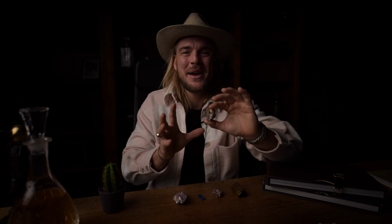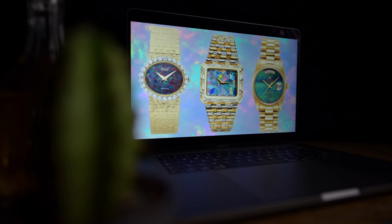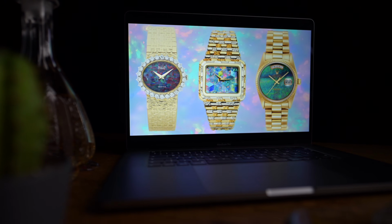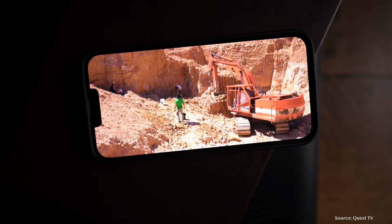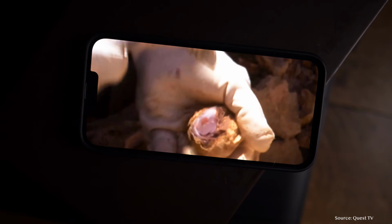whereby high-quality opals are sometimes more valuable than diamonds. In my opinion, they also look much more interesting. What this stone does with incoming light is simply breathtaking. The main deposit of the opal is in Australia. Other places of discovery are Mexico, Nevada in the United States, and Indonesia.